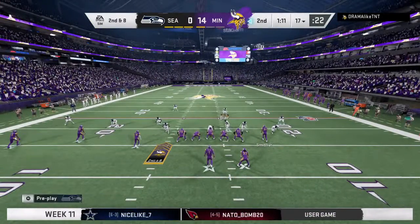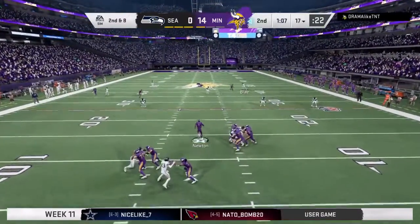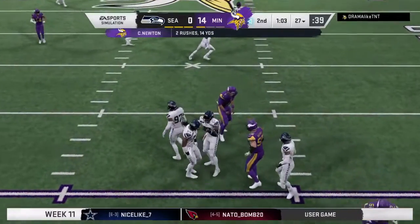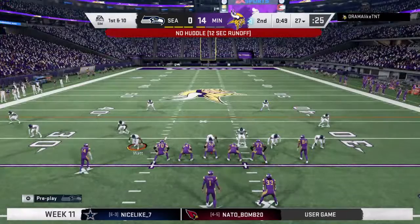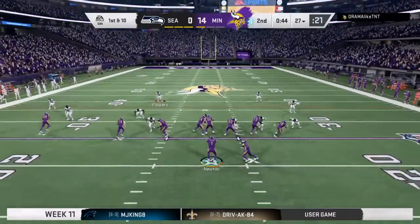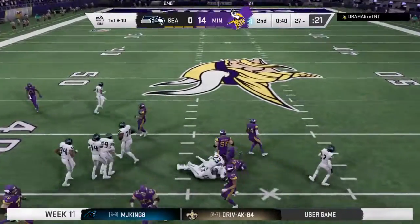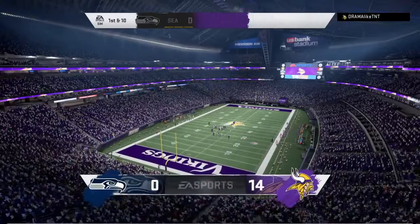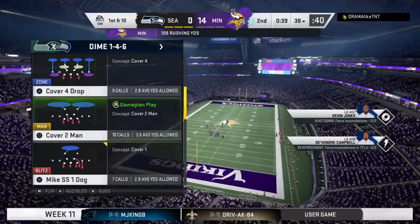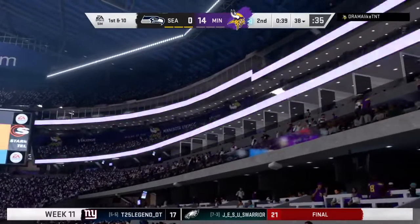Switch. From the 17, Newton stepping up. He's going to keep it. Newton able to use those legs and get past the marker to pick up the first. First down, here's the run with Cook. And an anxious moment or two there, but they do get him down. The Vikings going to use their 3rd and final timeout as they stop it here with just under 40 ticks to go in this first half.